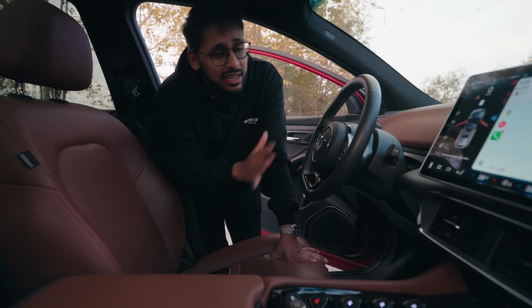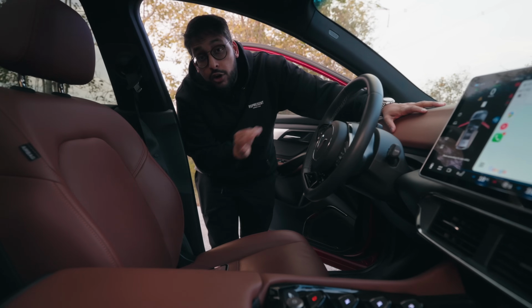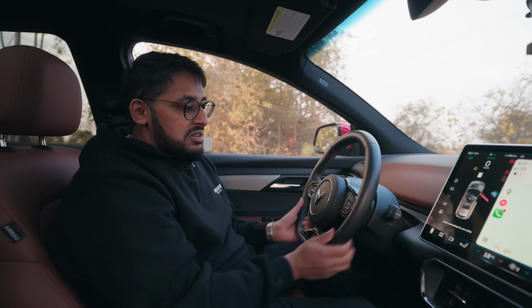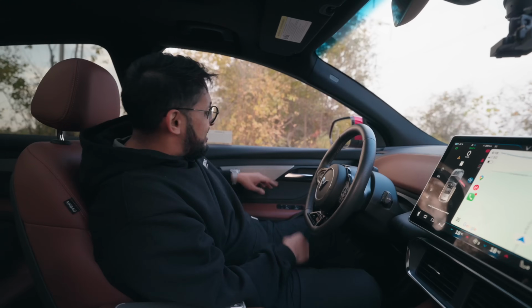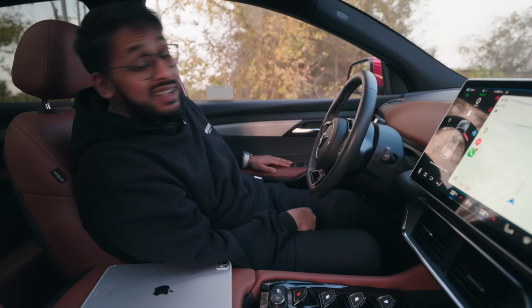Okay, now coming into the interior, it's actually pretty tastefully done. Like, you have this nice brown leather with contrast stitching everywhere. Seats are pretty comfortable. This is soft touch leather. This is all soft touch leather. You have this nice perforated leather all around here. You have a flat bottom steering wheel. I love flat bottom steering wheels. On the side here, you even have leather on the door sills, which is kind of nice.